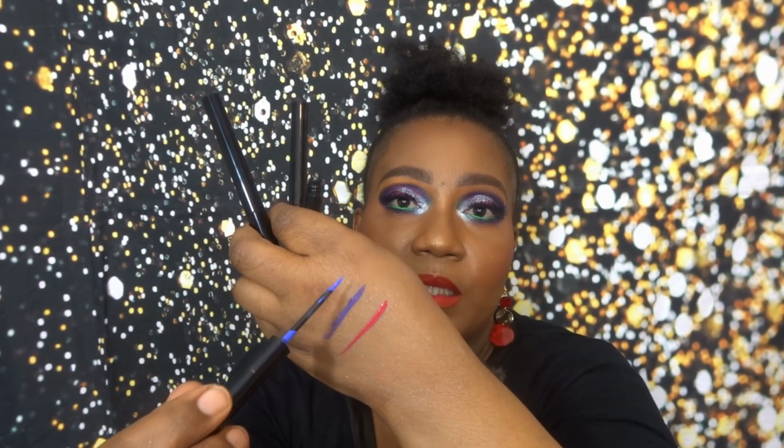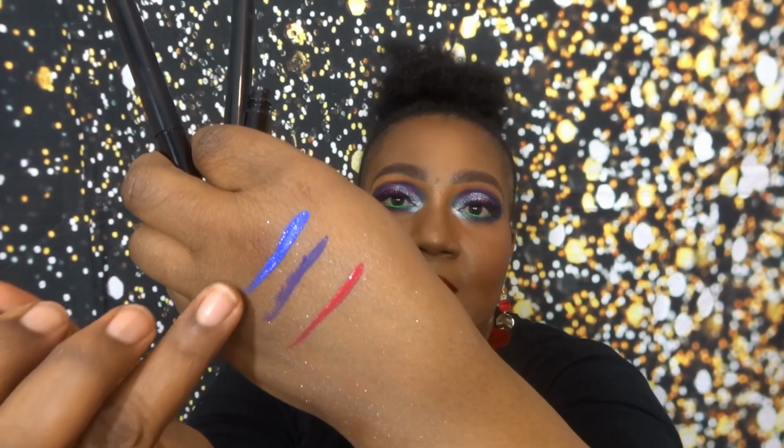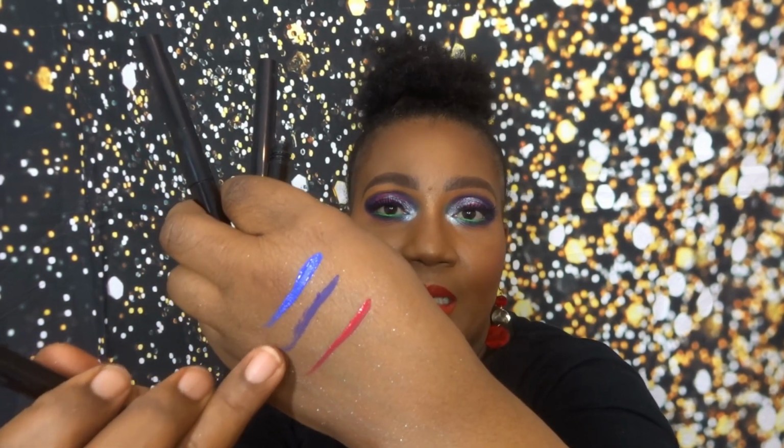And let me tell you, these liners, they are so good, so foolproof. So if you're just a beginner or you're still learning, then these liners are for you. So this is the blue one, and I'm going to swatch it beside the purple so we can see what the difference is. So as you can see, it's definitely different. This is leaning more towards royal blue, and that's like in between purple and lilac. I want to say, yeah, purple but a little bit of lilac tone. And then that's the red. So I am excited about this liner, and I do have the red and purple on my eye for this look.